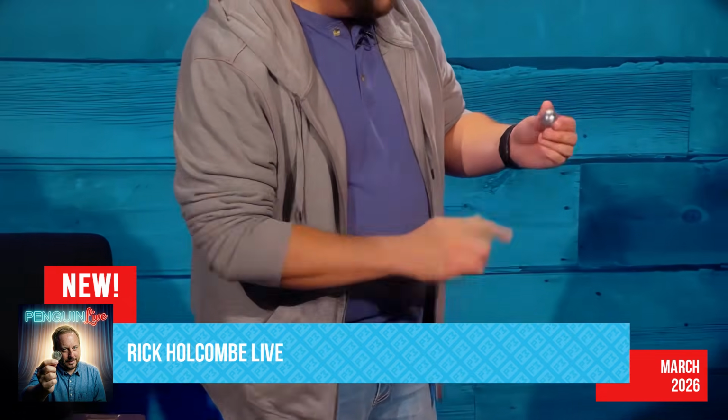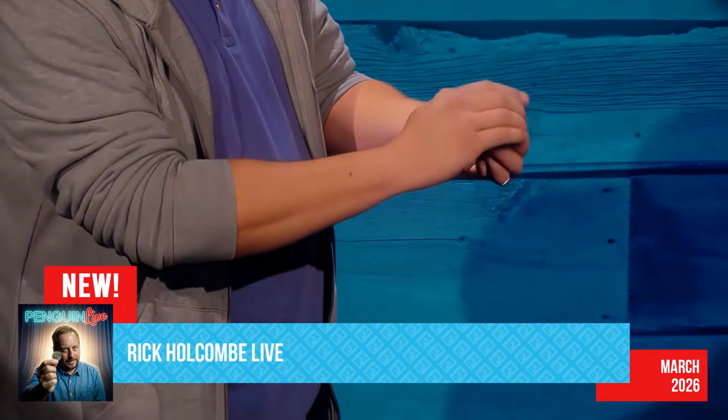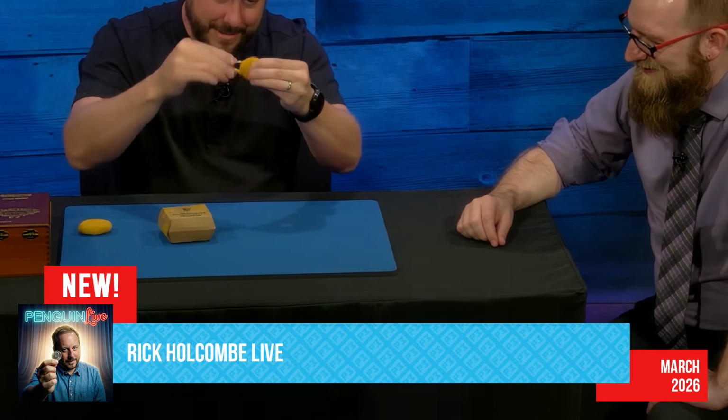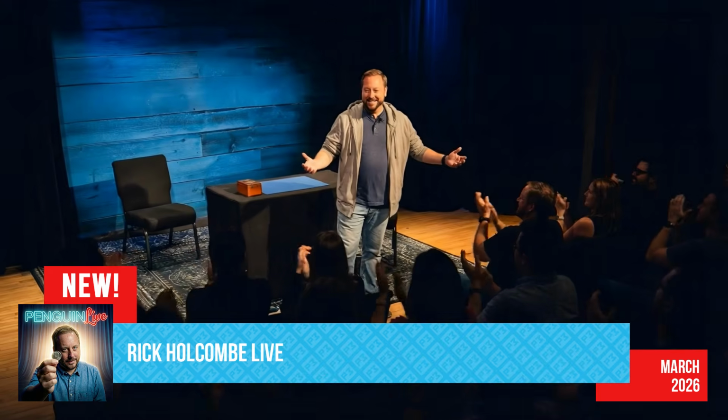He rolls a coin into a ball, then flattens it out, turns it into a springy wire, then back into a coin again. He even turns silver paste into examinable coins. His other magic is just as offbeat and fun. There's a hilarious SpongeBob routine with chicken nuggets where he produces the bone from a nugget, and the lecture closes out with a diabolical and practically self-working poker demo.